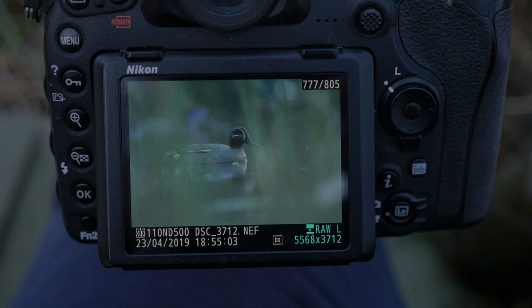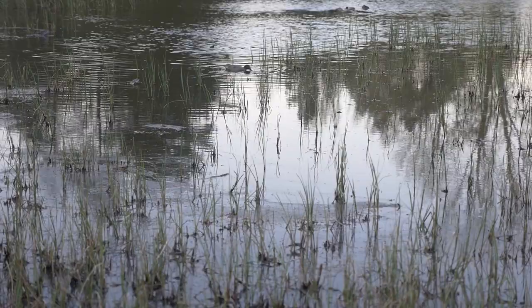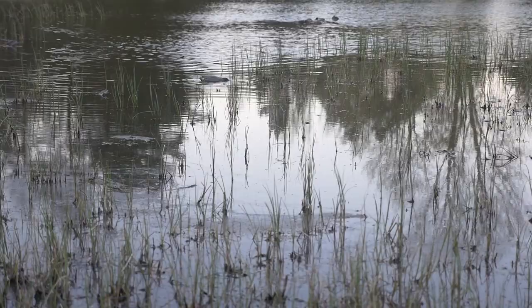Here you can see what I'm talking about. You frame the bird between the grass. This is awesome. Take a look at this. Look. Yeah. It's so cool when the bird is so relaxed and not at all afraid of you. That is such a great experience. One of the best, actually.